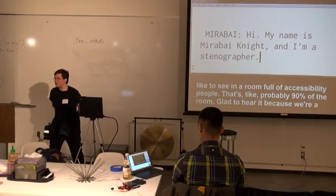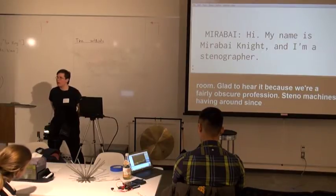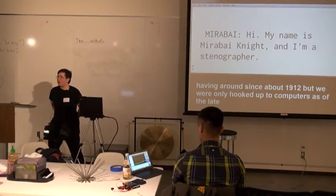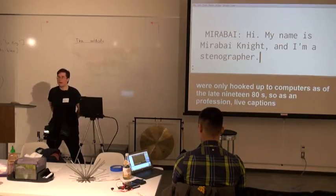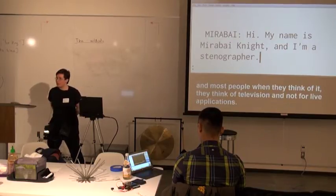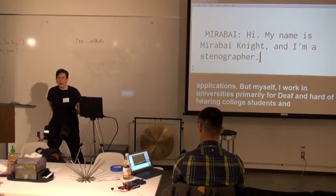Steno machines have been around since around 1912, but we were only hooked up to computers as of the late 1980s. So as a profession, live captioning is very young. And most people, if they have heard of it, only think of it for television and not for live applications. But myself, I work in universities primarily for deaf and hard of hearing college students. I also work with professionals for business meetings and conferences.